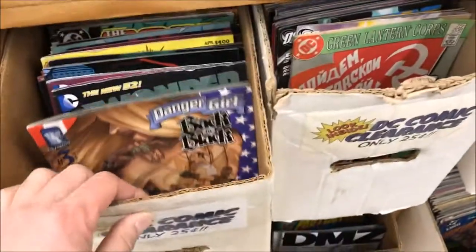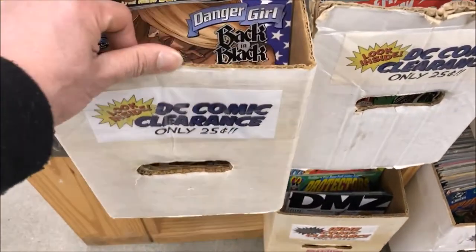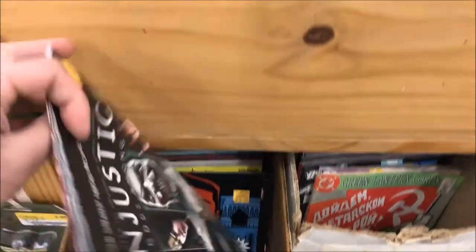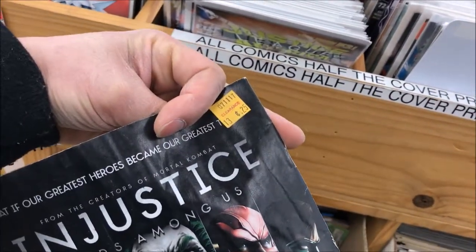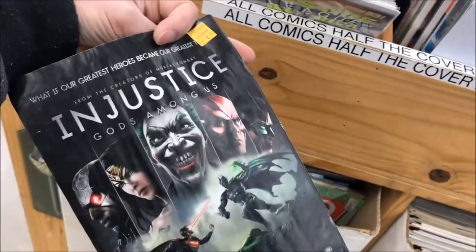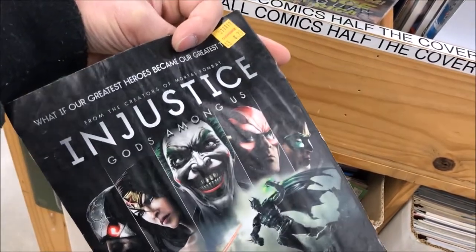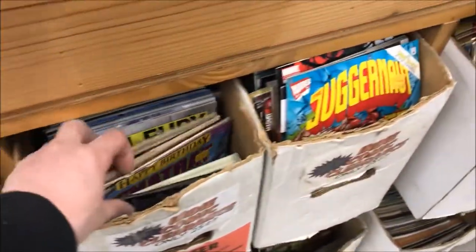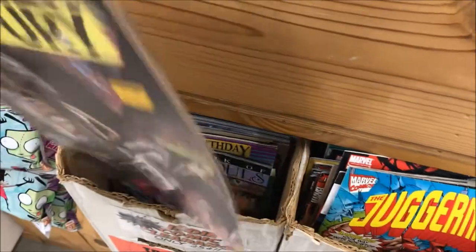So we got some clearance comics right here. They're either 25 cents marked or 50 cents. You know what's cool about this place is that they put their stickers on the back, unlike the other Half Price Books. So that way it doesn't ruin the front covers, you know, that's what's important. Got 25 cents right here. See, these other Half Price Books need to learn from this location.